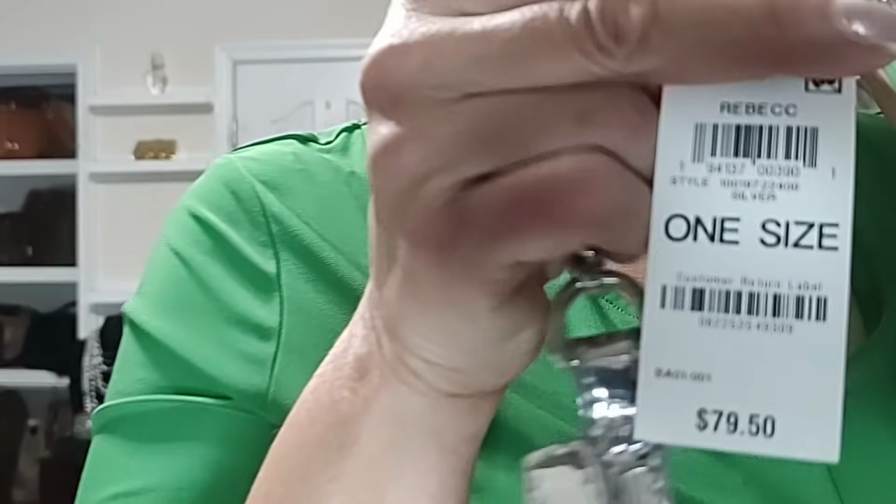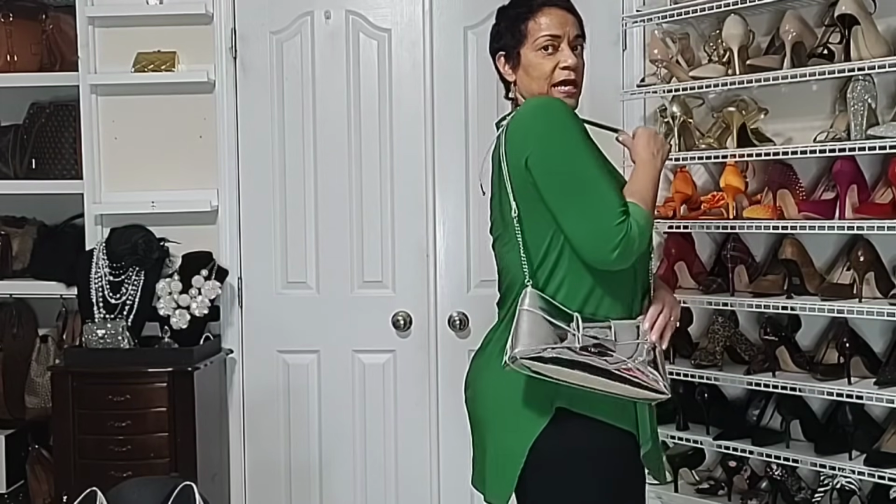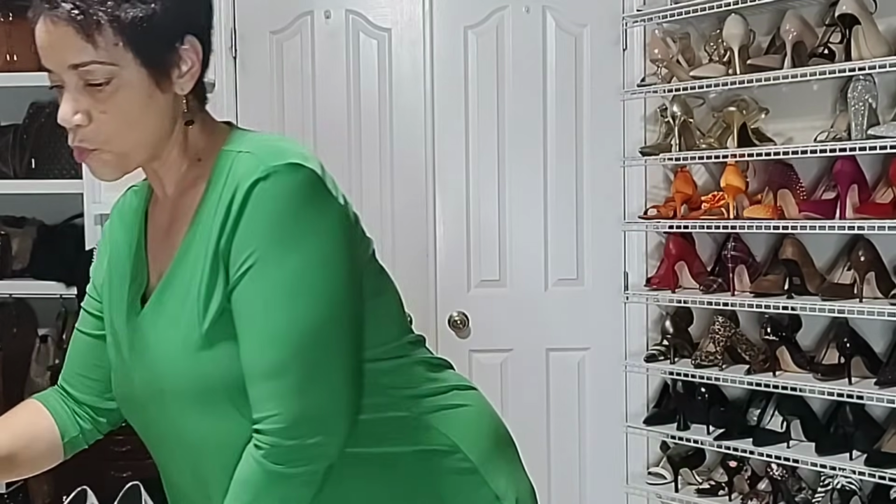It's by INC. I got it at Macy's, and it was regularly $79, and I paid with tax $52.24. It was on sale for $49, and it comes with an adjustable strap that's also detachable. So I love that. So that is bag number 1.